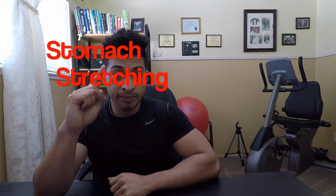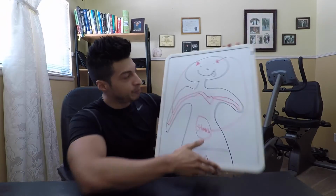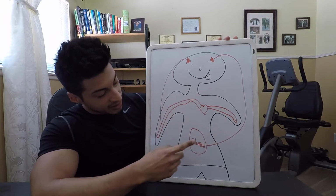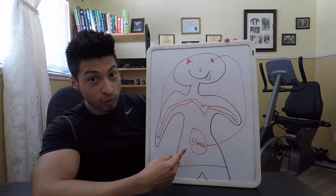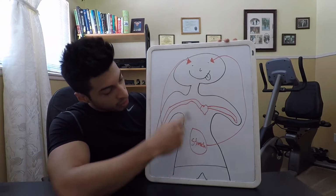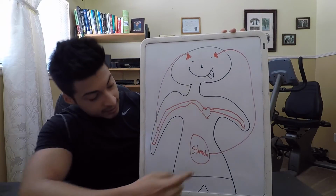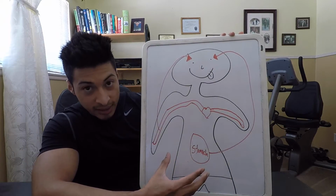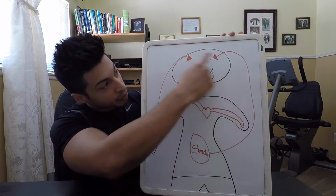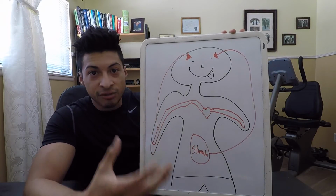Tip number 1 is going to be stomach stretching. So I have my little picture here. This is a little fella that I made. Hopefully you guys like it. Okay, here's his stomach. So what the body does is that every single time we eat food, all of our food goes into our stomach. If we eat enough food, the stomach will start stretching. And if it stretches, the stomach will send a signal to the brain to tell them stop eating, and you'll start experiencing that you're full.